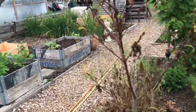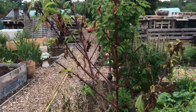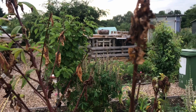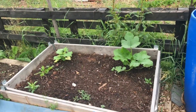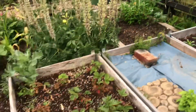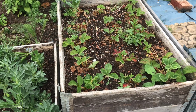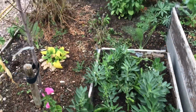Don't know what's happened to my nectarine pillar fruit tree, but that has been decimated by some kind of disease. I don't know what it is. I'm trying to find out. Over here we've got some squash that are now getting the feet down, ready to jump onto the fence. Strawberries, I'm not expecting too much from these, because I did leave them in the pot for quite a while, so might get the odd one or two off them, but next year they should be good. Some more broad beans there.